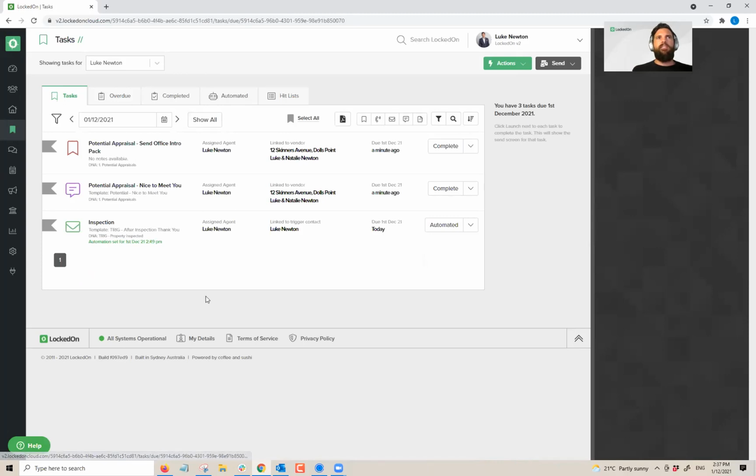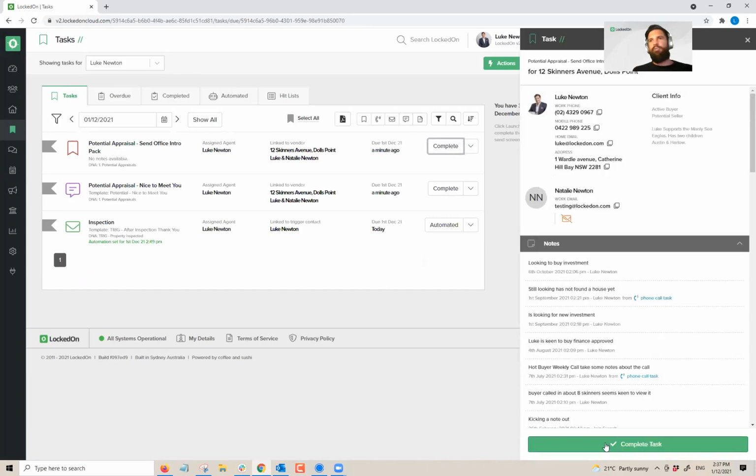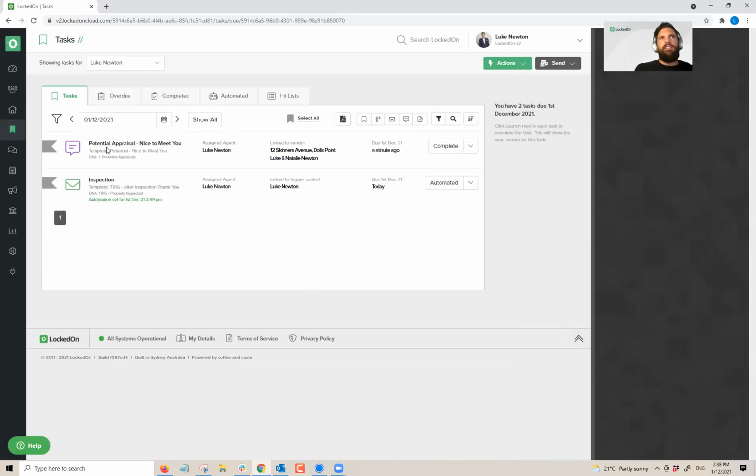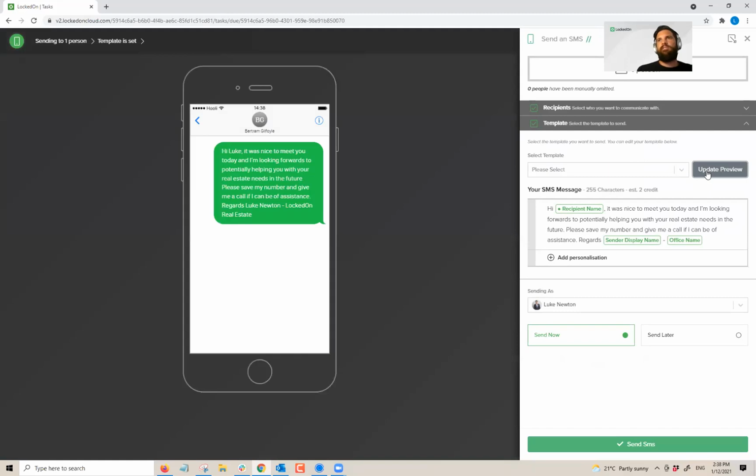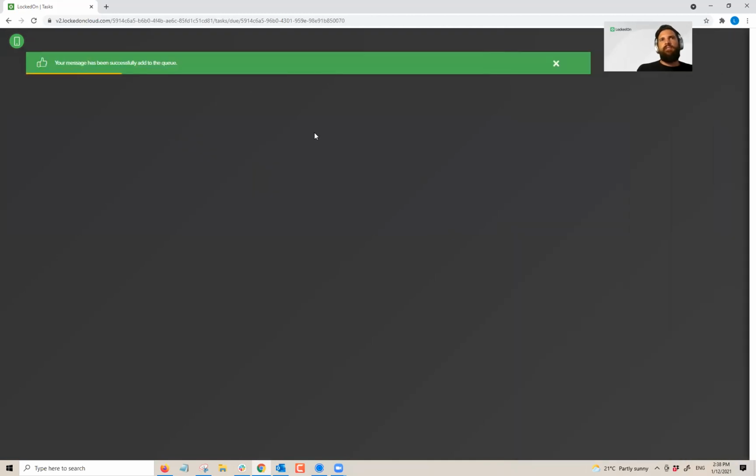Okay, so you can see here are the first few things that I've got to do. Send office intro pack, I'm checking that, and let's say I've done that, I've put it in the post and I've completed it. The next thing is I'm going to send them an SMS, which is to complete straight after I met them. It was a nice "meet you today and looking forward to potentially helping with your real estate needs. Please save my number," and we can send that off to our vendor.